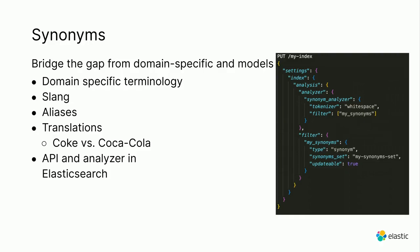The nice thing about synonyms being an analyzer is tying it back to query rules. When we do get around to supporting analyzers and query rules, synonyms can be supported out of the box, which is, you know, again, a really powerful functionality. And if you're not using Elasticsearch, synonyms are one of those tried and true technologies. It's been used for years, and I'm pretty sure every text search implementation has some form of them.